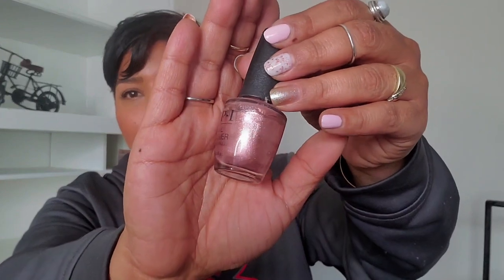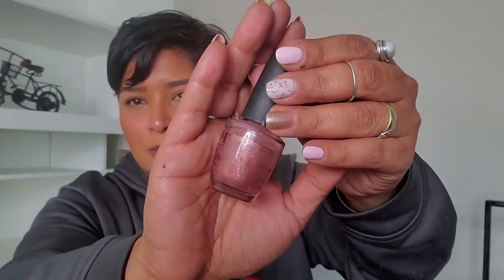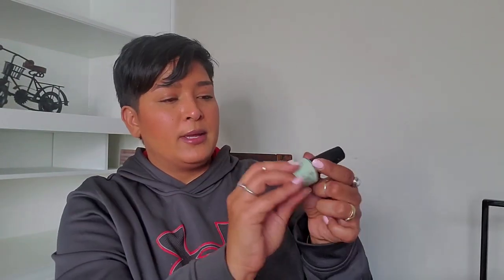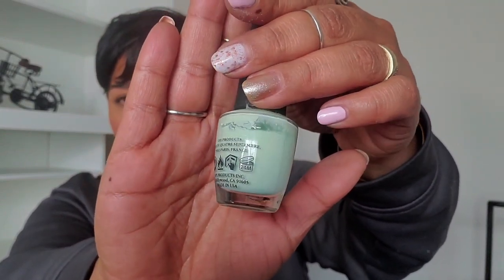This one is called Worth a Pretty Penny. Kind of like a penny color, but not full on. It's more pink on me. This one is called This Cost Me a Mint. A green leaning mint. It's a cream, one that I love, clearly.